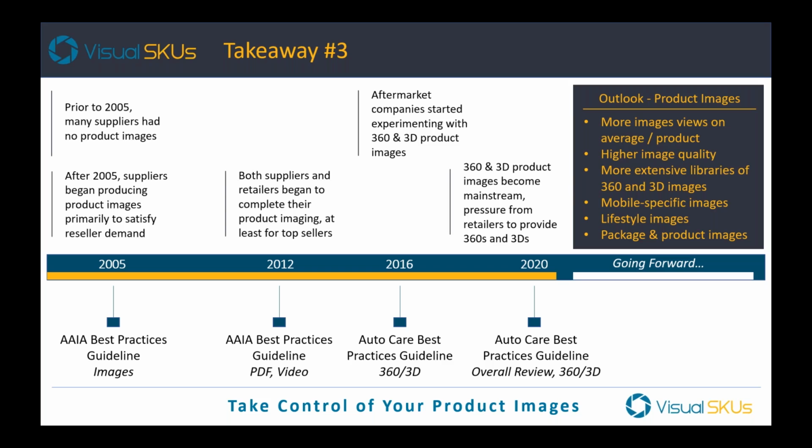Between then and when we issued the second release of the best practices guideline, you saw aftermarket companies developing more and more product images, specifically product images. There wasn't too many other digital assets that people were focusing on. And we were starting to get to the point where the coverage was okay, and certainly on bestsellers and things like that. In 2012, we introduced guidelines for PDF and for video to expand the breadth of digital assets that are being distributed through the various marketplaces.